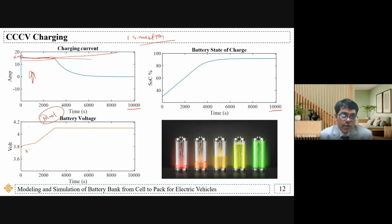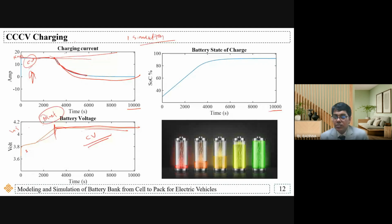So when it reached 4.1 volt, we need to decrease our charging current gradually. Once we gradually decrease it, our voltage becomes constant. This is the CV condition, and this is the CC condition: constant current and constant voltage. In the first condition, current was constant but voltage was not. In the second condition, we shift to the CV method, constant voltage. We maintain constant voltage by gradually decreasing the charging current, so a blast will not happen.